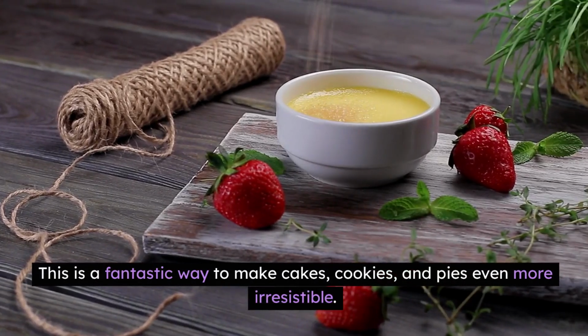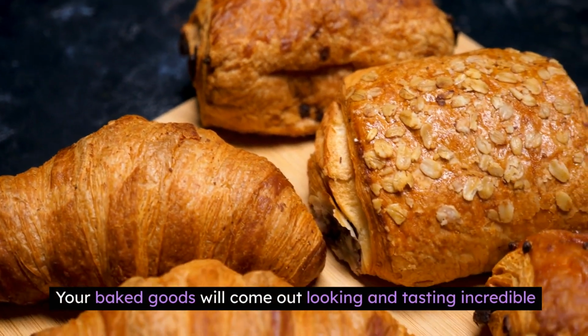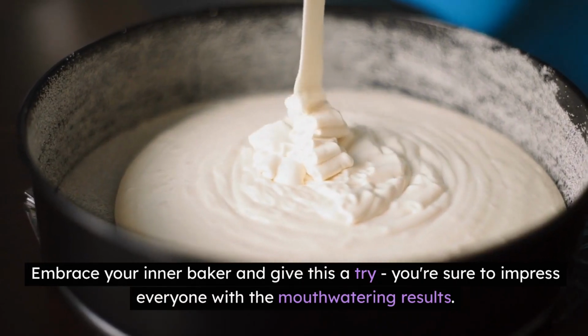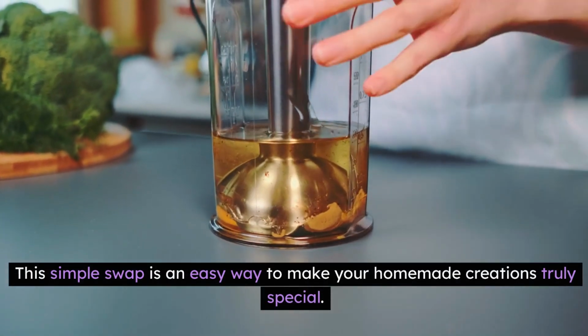This is a fantastic way to make cakes, cookies, and pies even more irresistible. Your baked goods will come out looking and tasting incredible with this clever trick that's been passed down through generations. Embrace your inner baker and give this a try. You're sure to impress everyone with the mouthwatering results. This simple swap is an easy way to make your homemade creations truly special.